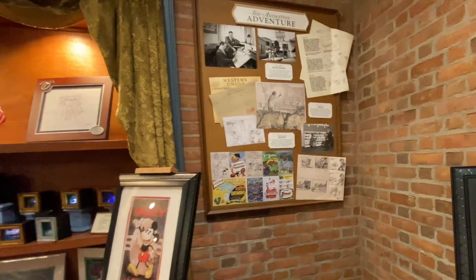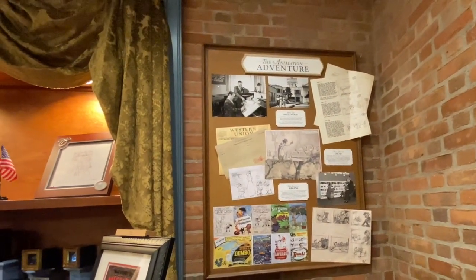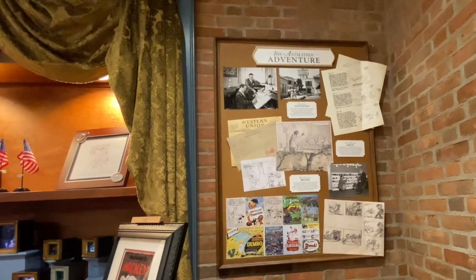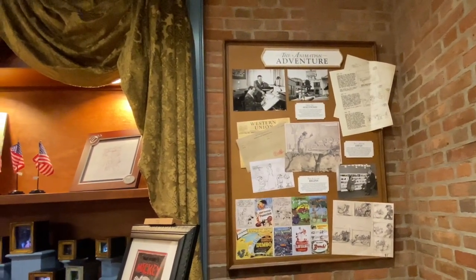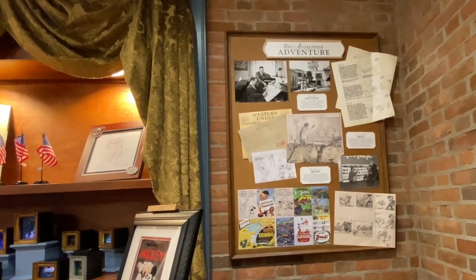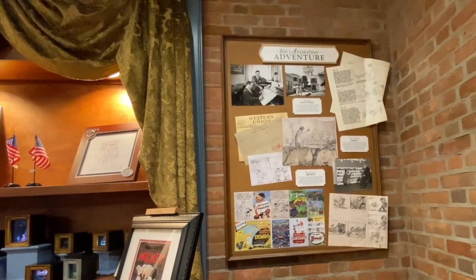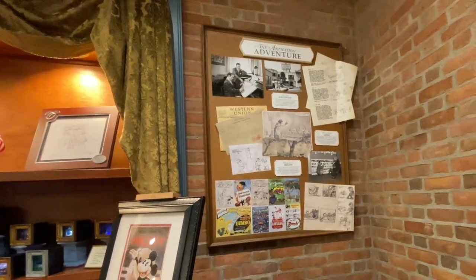I love this little corner. It's called the Animation Adventure. It's just a simple homage to Walt Disney's early years in animation. Shows his original studio, some of the original drawings, some of the original pictures that came out. So it's a nice little touch.